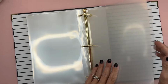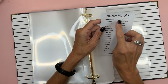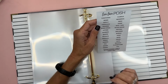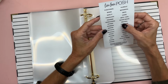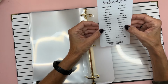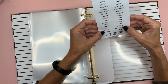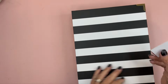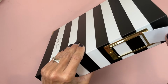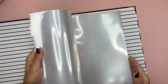And in the back, it's going to have 7 clear dividers. And that's where these labels will come in. So we've got functional, florals, boxes, botanical, dated, deco, checklist, icons, headers, sets and kits, washi strips, black and white, letters, neutral, numbers, wellness, quotes, budget, holidays, home, seasonal, work, spring, travel, summer, faith, fall, birthday, winter, planner babe, shapes, and foil. And then there's even a little label that you can write on or print out something to label your binder. That is just so organized. I love that.